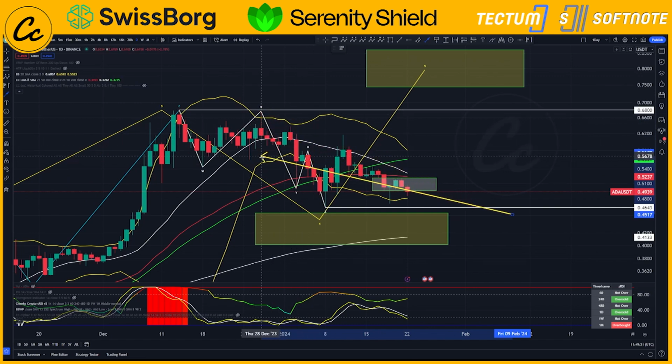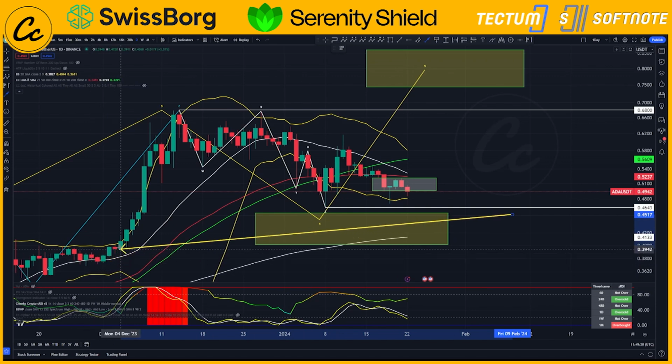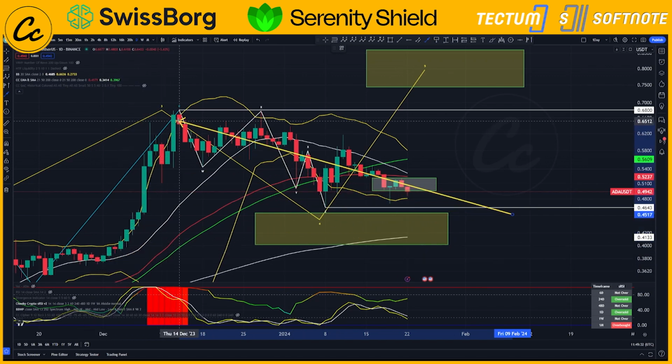When we've seen this contraction with the Bollinger Bands, we've seen this drop to the downside. May not look explosive, but overall this is an explosive move. We could previously come back to this area here in December where we've seen the contraction, then we've seen that explosive move to the upside.